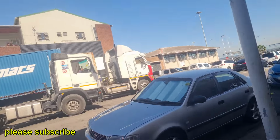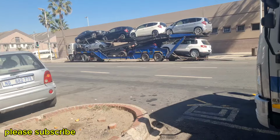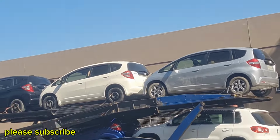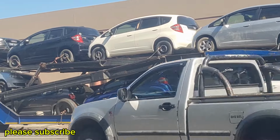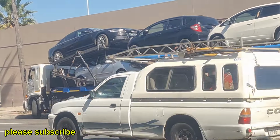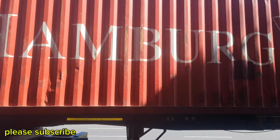It's just a few customers. So today I decided to take you to one of the biggest yards of Japanese cars, where the cars are coming directly from the port and they keep them there so you can go and buy them. I know some people will ask you for the location of this place.